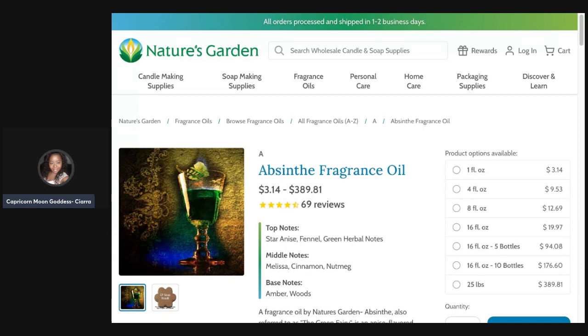This is over their Absinthe fragrance oil. I don't know if that is how you pronounce it, but that is how I am pronouncing it today, okay? And I was interested in trying this. I don't know what absinthe is, but I was interested in trying this because I have black currant absinthe from Candle Science.